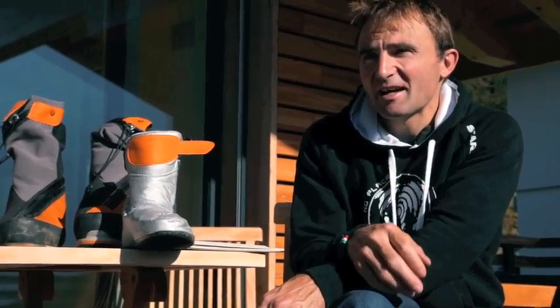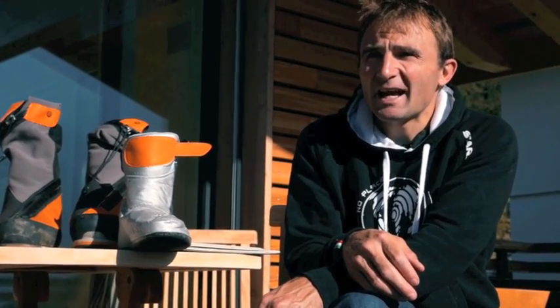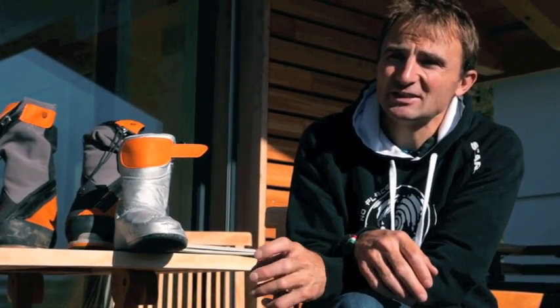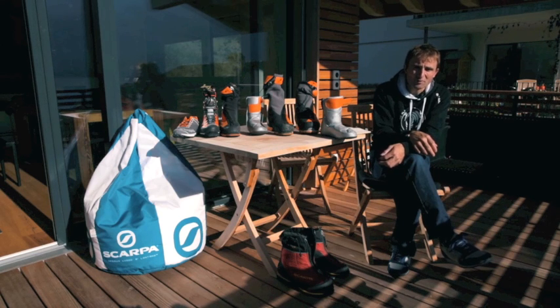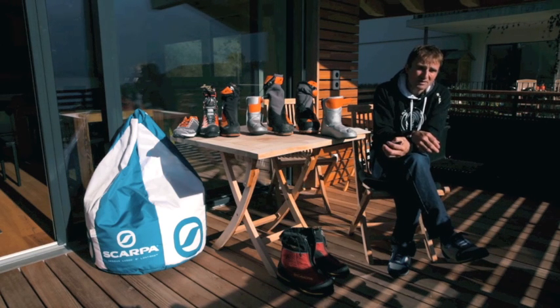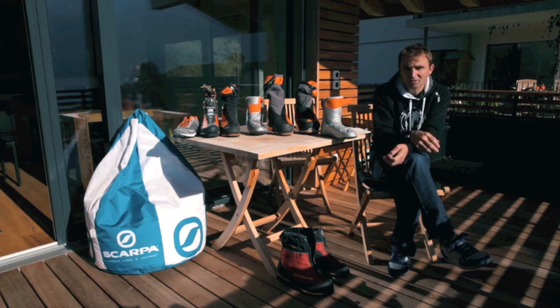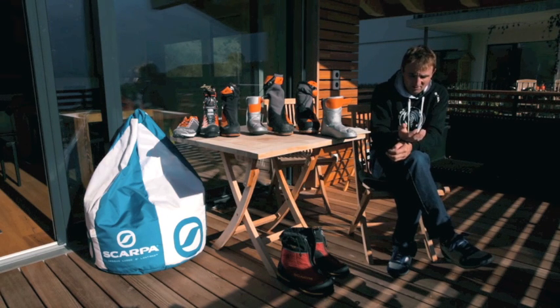Since then, climbing got different. In the 90s, we started with dry tooling. This completely changed the whole evolution of climbing, because before, in mountaineering, you always had to climb with bare hands in cold conditions. And now we started to use ice axes. And this changed the whole game a lot. In cold conditions, you didn't have to take off the gloves.